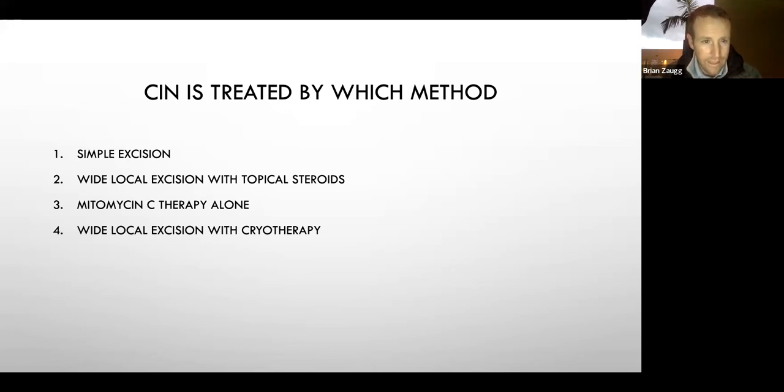Wide local excision, I think, is the correct answer here. Cryotherapy is the key part to essentially say, okay, I'm going to remove everything that I can see surgically, and I'm going to give myself some margins. And then with cryo, you essentially kill off any cells around the edges of your surgical bed, where you freeze the tissue and then let it thaw, and you go all the way around, and then you do it a second time. So that's the double freeze-thaw technique on cryotherapy.